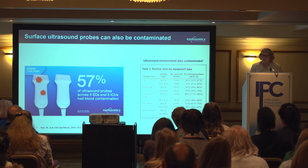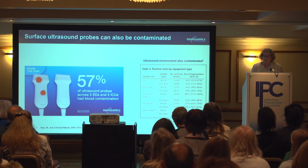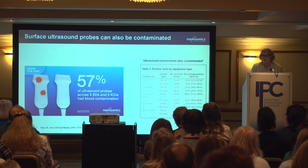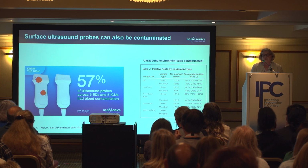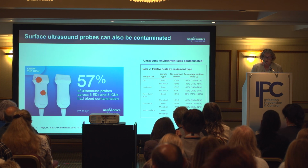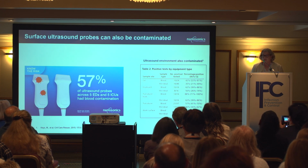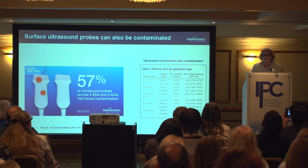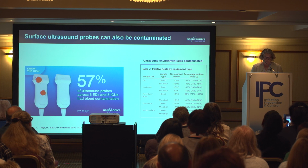In this particular article, it was in Australia, where they looked at different facilities and different areas. We might consider use of ultrasound probes traditionally in radiology, in ultrasound departments, but actually, as I mentioned before, they are extensively used across the hospital, so in the emergency department and in ICU. So here you have invasive procedures being carried out, but you also have vulnerable immunocompromised patients. So how do you consider the risk when you use probes for those patients?